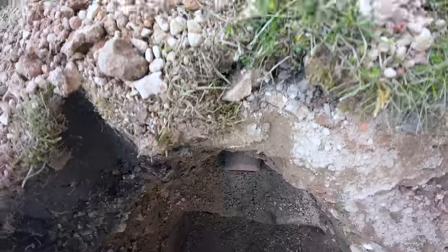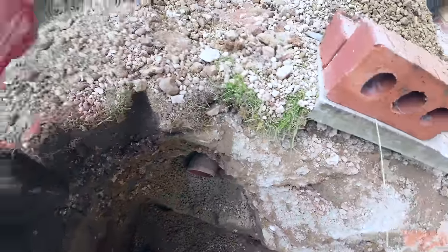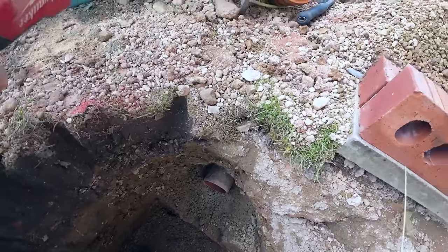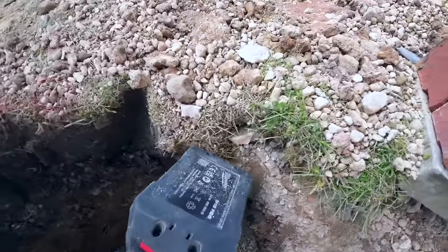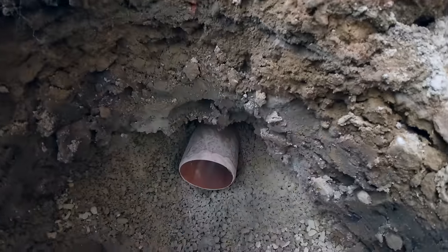There we go. That is not bad for cutting back as far as I can. I hate doing that. You see online all the time, people using the grinder without the guard. I hate doing that, but that's the only way I could get that in. Like that. And it's got a good chamfer on it as well.